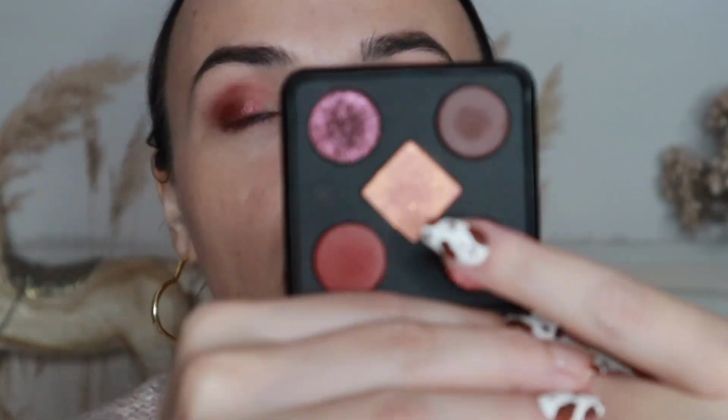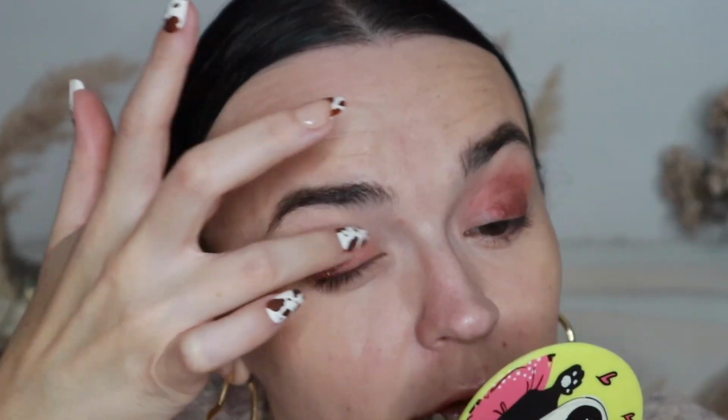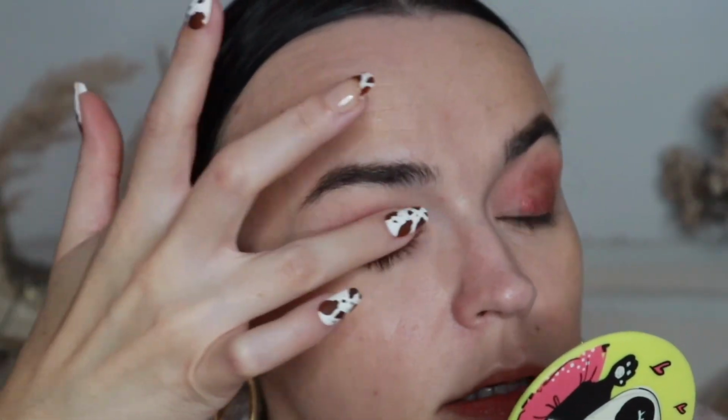So this look might not be the greatest today, but I don't have time to wipe it off and start another look, so I'm just going to go in with this shade right here. I'm going to take that shade on my finger because it does have sparkle in it. Ooh, okay, now that shade's extremely pigmented. That's pretty. I love that shade. That shade probably would have applied well with a brush too, but I said, well, since we're here.